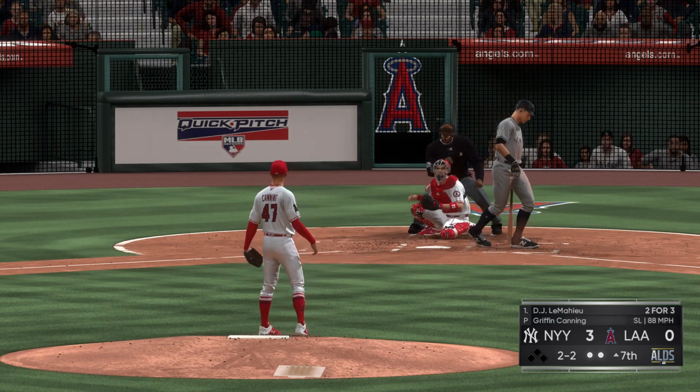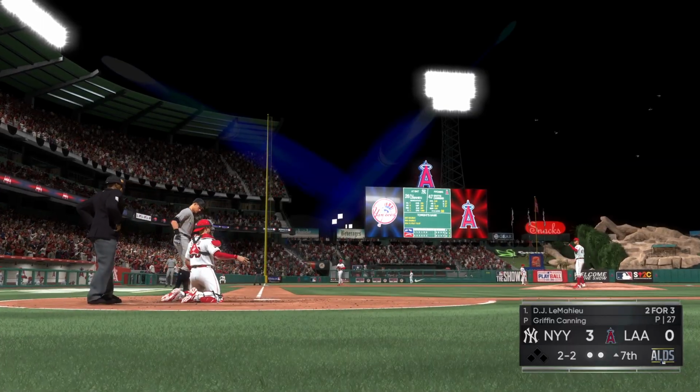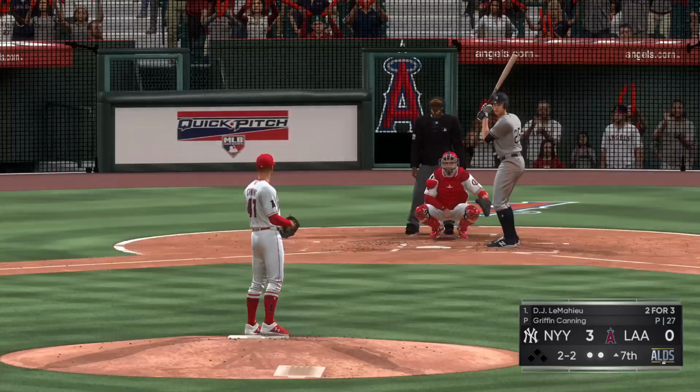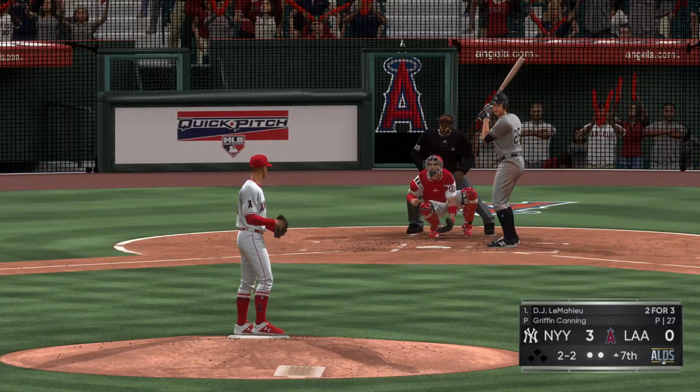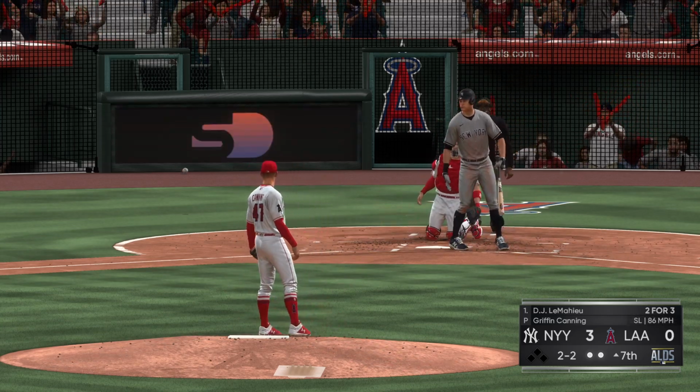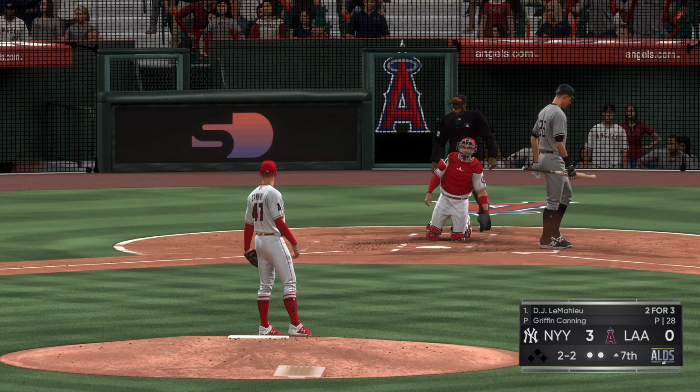And a swing and a miss. Does that look like self-defense there? It's 2-2. Boy, that's a jam shot right there. That's as good as it gets, in my opinion. Woo, up and in. Just staying alive, putting together a really good at-bat here.